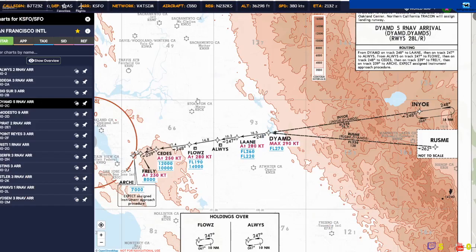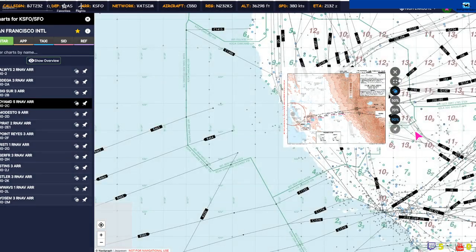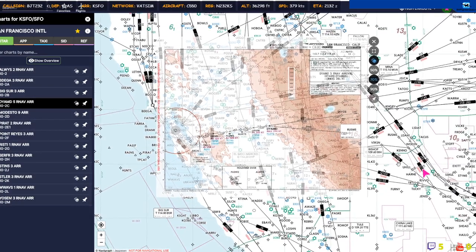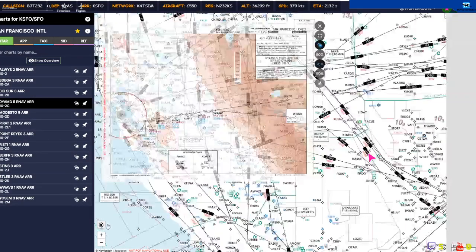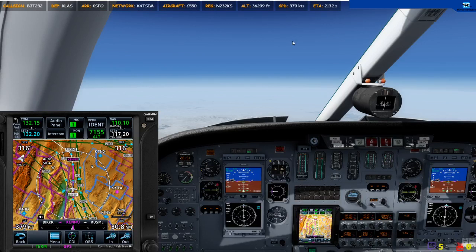Let's pull up our charts again here. Let's kind of zoom out of this. Let's bring up our high altitude chart. Let's do 70%. Here we are. I'll lock it on us. So we're almost at the border for Oakland Center here, so we should be getting a handoff soon.